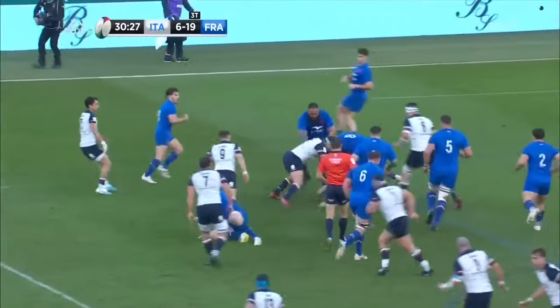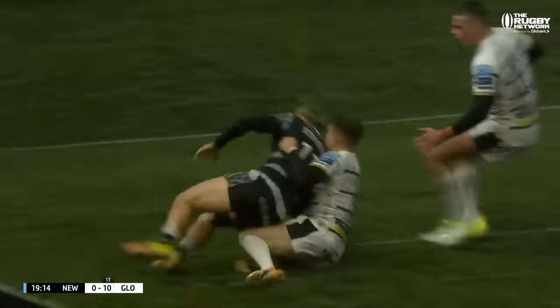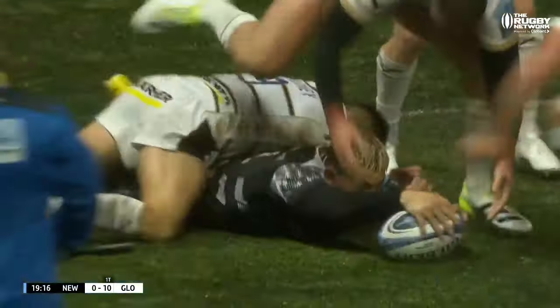They're trying this looping round. Oh, Donald is, and loses it. A chance for Stevenson. Held up 2 metres out. Well.